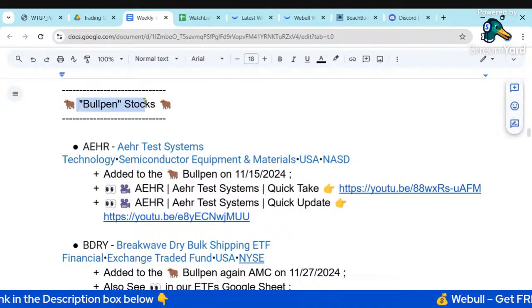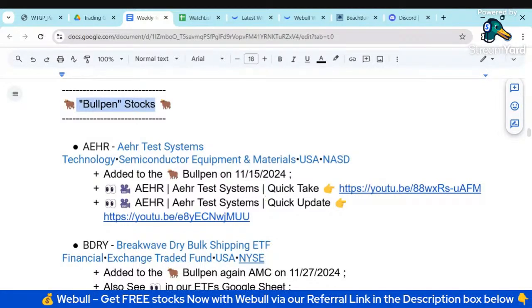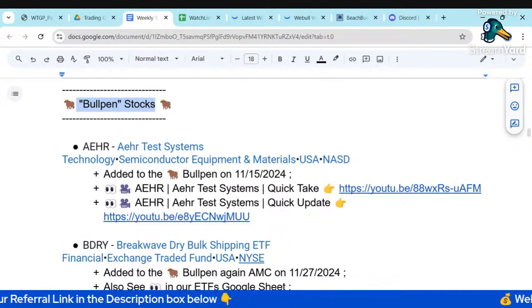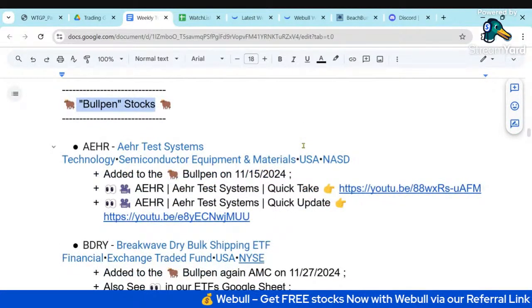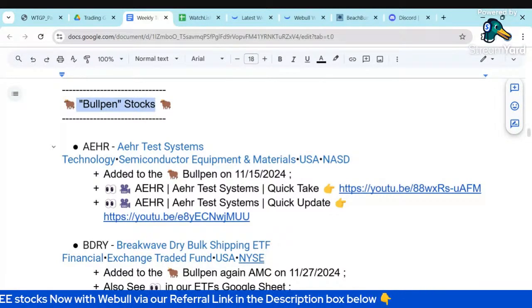Okay, if you're new to our community, the concept of the bullpen stocks are ones that don't necessarily have a setup right now to satisfy our top swing trading stocks to watch list, but I've identified that they may in the near future, so we put them in the bullpen. If their setup improves, then we put them in the game, move them up to our top swing trading stocks to watch list. If they break down or run away, then we just take them out of the bullpen and we can revisit them again later.